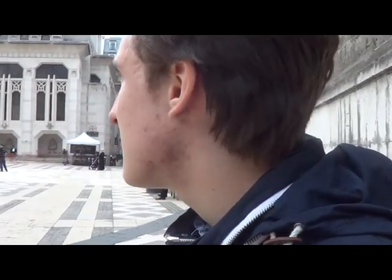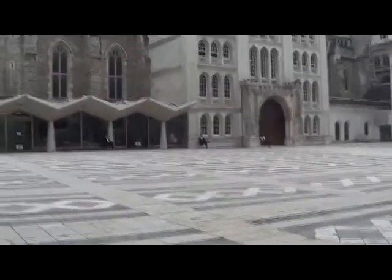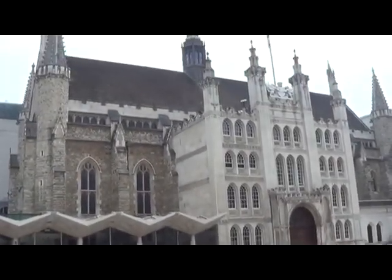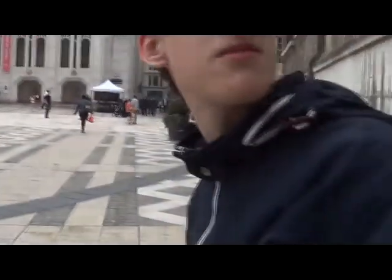Right, so we've now gone into the central area of the Guildhall. You can see the actual original Guildhall itself there. It's probably a late medieval looking building perhaps. Behind us we've got the church. That looks a bit more recent.